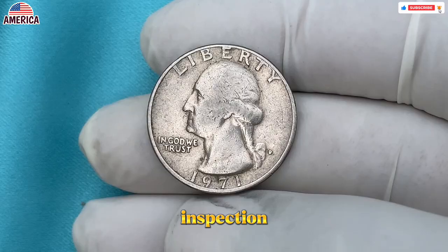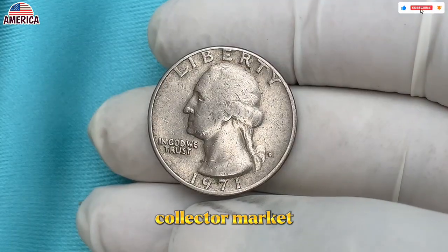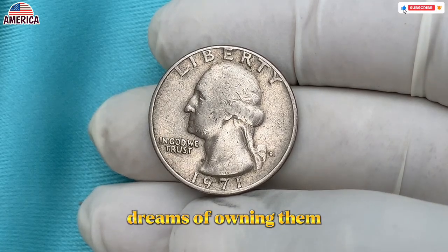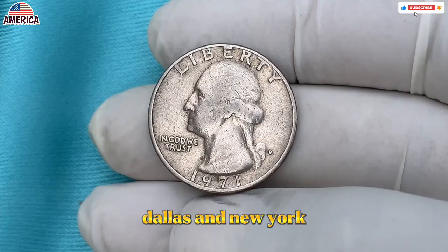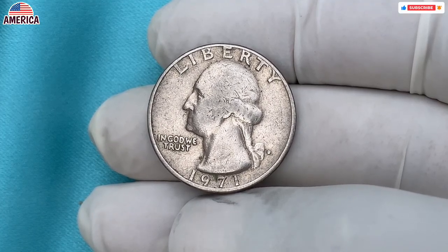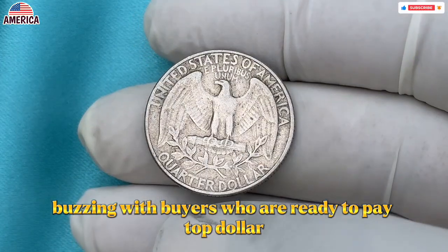The demand for the 1971 D quarter is strong in the United States collector market and continues to grow because error coins are one of a kind and every collector dreams of owning them. Auction houses in places like Chicago, Dallas, and New York have seen error examples of this coin sell for eye-opening amounts. Even online markets are buzzing with buyers who are ready to pay top dollar for these rarities.